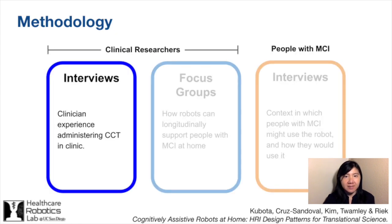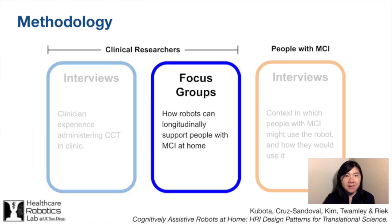We conducted interviews with our two key stakeholders, clinical researchers and people with MCI. We interviewed 6 clinical researchers in 2 phases. First, we conducted individual, semi-structured interviews to explore their experiences administering CCT to people with MCI in clinic. We didn't show our robot prototypes during this phase, as the focus was on their general experiences working with this population. Then, we conducted focus groups to understand how robots can longitudinally support people with MCI during CCT at home.